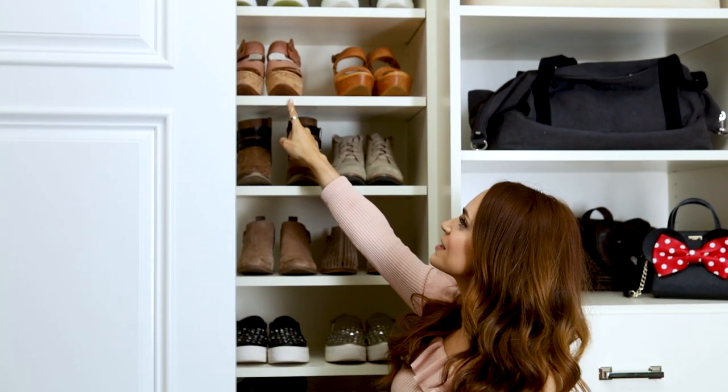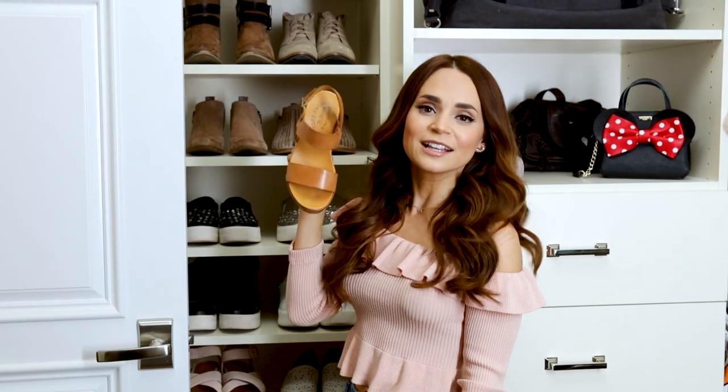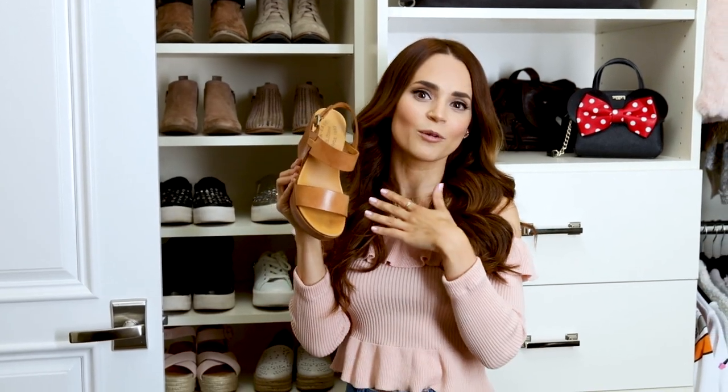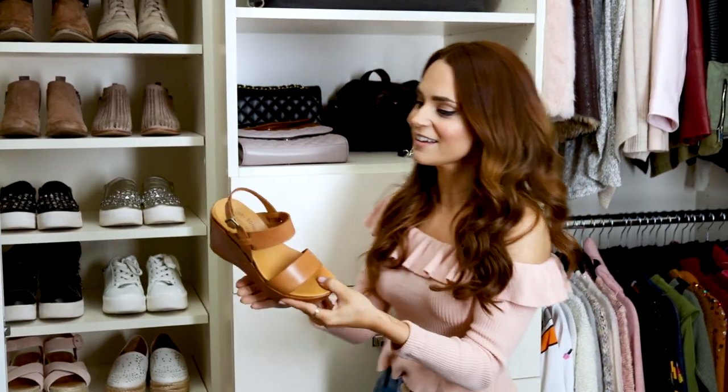These cute slip-ons are by Bjorn. And these ones, they're by Cork Ease, and I love them. They're just a tan, beautiful, solid sandal that you can pair with anything. I usually pair it with this little purse right here, or anything this color. It's just a solid go-to basic sandal.